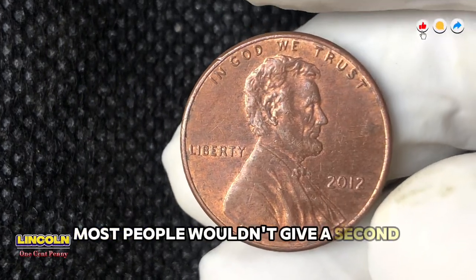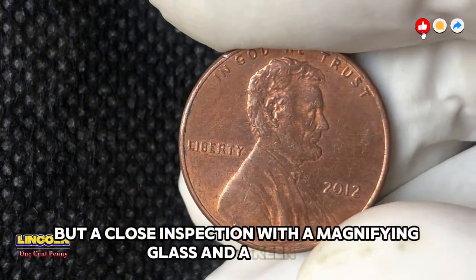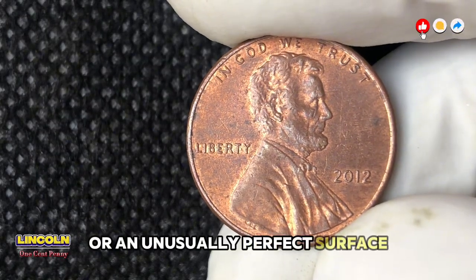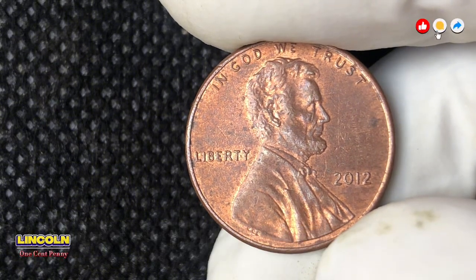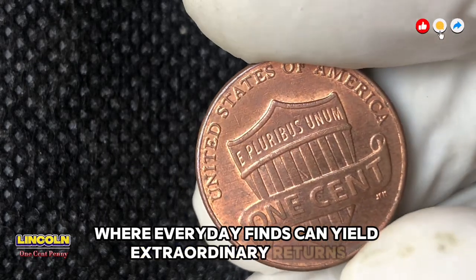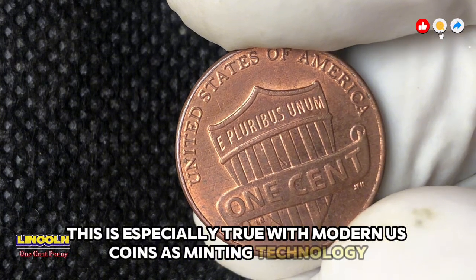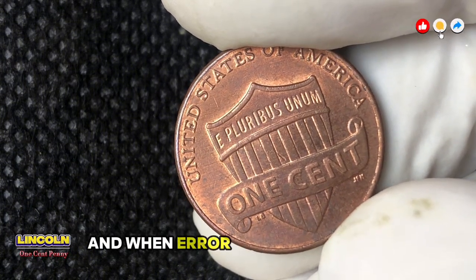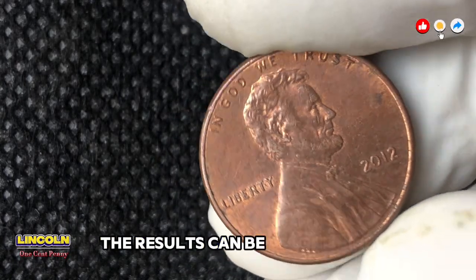Most people wouldn't give a second thought to a penny. But a close inspection, with a magnifying glass and a keen eye, might just reveal doubling in the lettering or an unusually perfect surface. These subtle clues could turn a common coin into a life-changing discovery. Coin collecting is one of the few hobbies where everyday finds can yield extraordinary returns. This is especially true with modern US coins, as minting technology, while highly advanced, is not immune to human error. And when error meets perfection, as it did with the 2012 penny, the results can be astonishing.